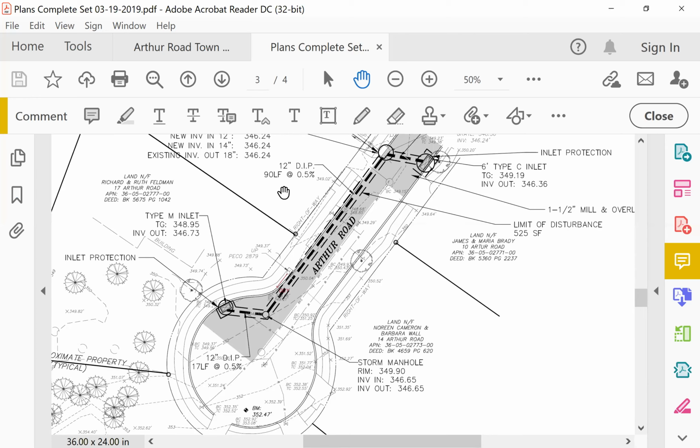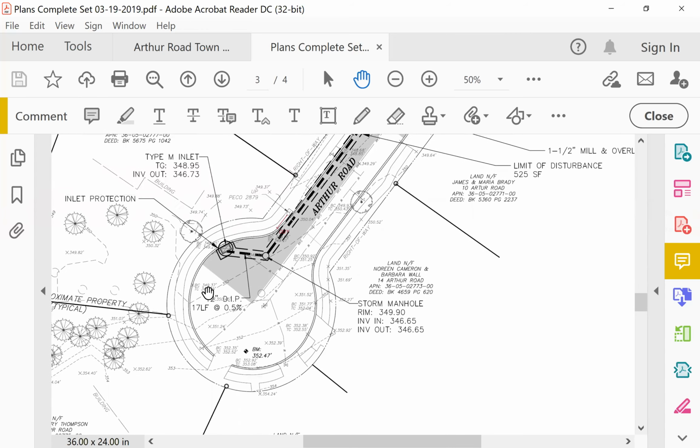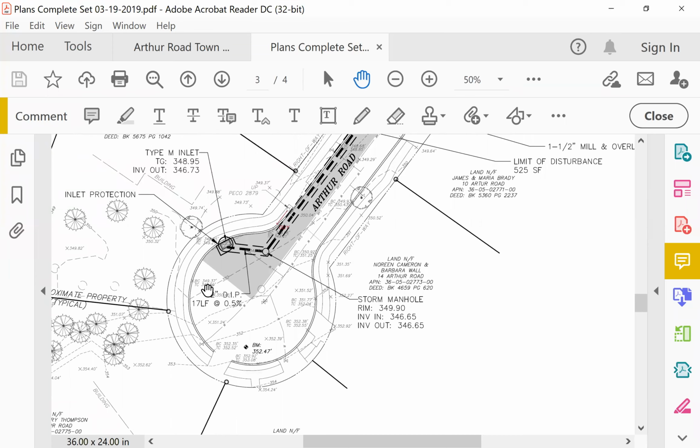Okay, awesome. Thank you. Hey, Steve, this is Joe Silver. I'm at 17 Arthur Road. Yes, sir. I was wondering if you could just speak a little bit about the timeline of when this is slated to begin and what we're in for here in the coming weeks and months, and what we're looking at. Sure. Yeah.